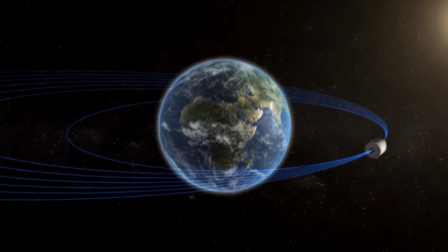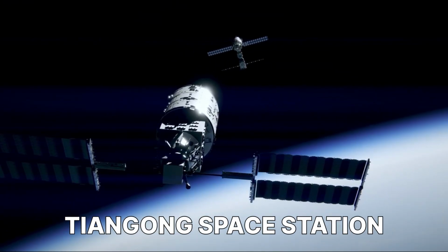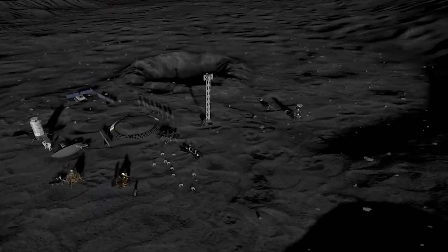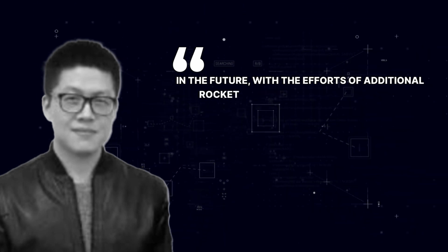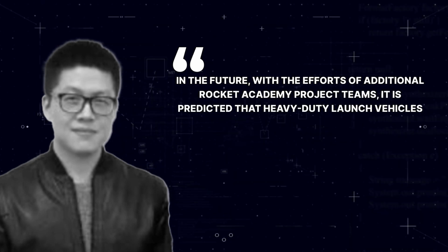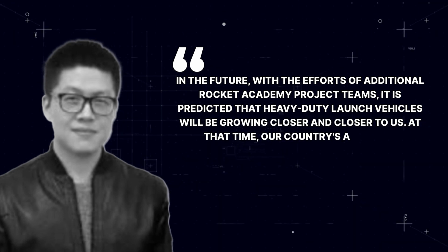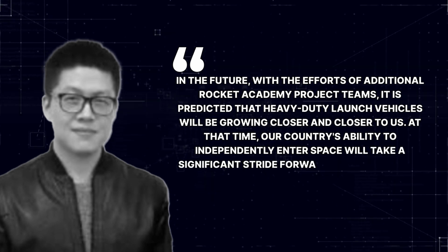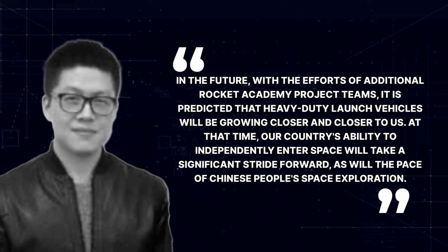A smaller version of the spacecraft will transport taikonauts to LEO and dock with the Tiangong space station, while a larger variation would land humans on the moon's surface. In the future, with the efforts of additional Rocket Academy project teams, it is predicted that heavy-duty launch vehicles will be growing closer and closer to us, Wang said. At that time, our country's ability to independently enter space will take a significant stride forward, as will the pace of Chinese people's space exploration.